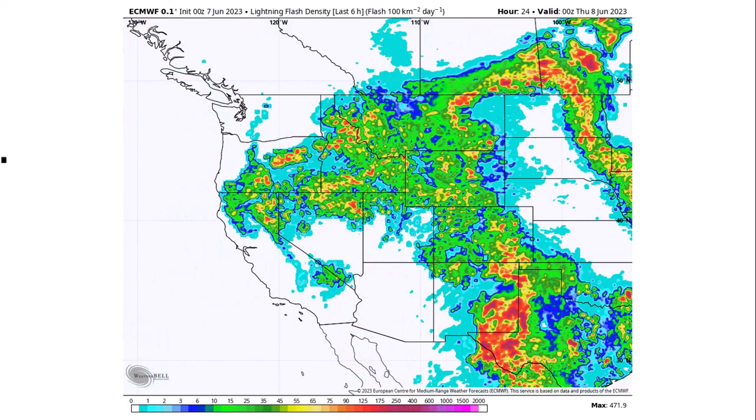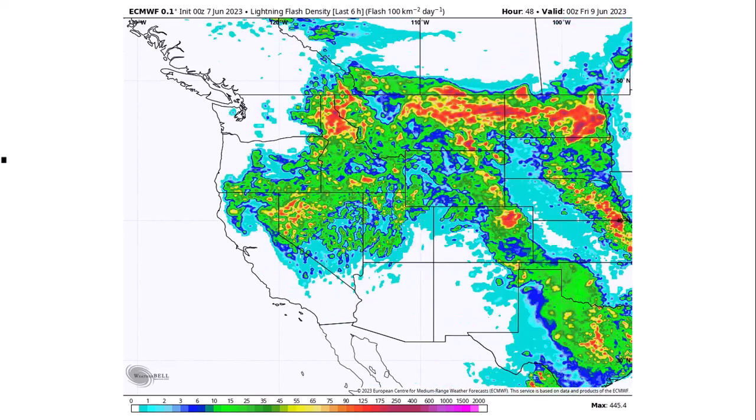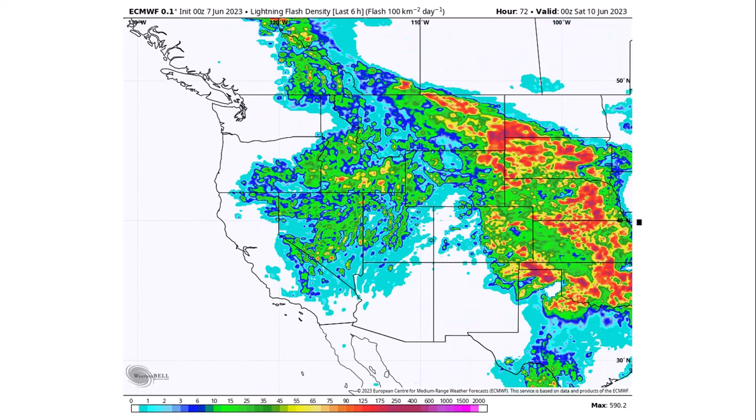So if we step through the next few days, these are the areas that will have the most thunderstorm activity late afternoon and evenings today, tomorrow, and then as we get on into Friday. You can see as we step through this that eastward shift by Friday of maybe the deeper moisture getting a little bit of a bigger push out to those plains areas. So better rain for Nebraska, South Dakota, Southwest North Dakota, down into Kansas and Oklahoma.